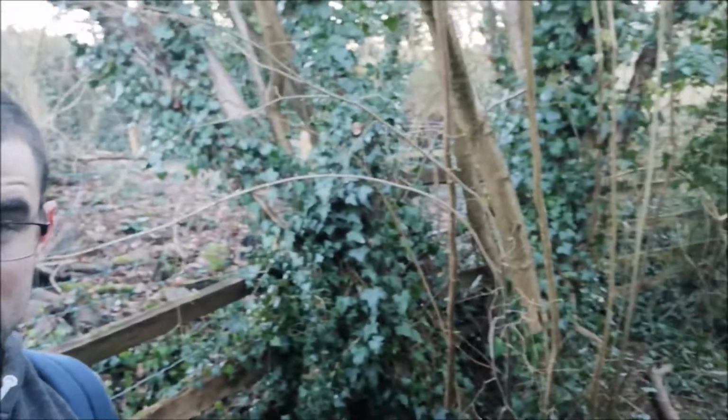I put the coordinates in, and I was using Google Maps, and it took me to the field next door, and there was loads of barbed wire fences, so I had to take about a 20-minute detour. I think I'm near ground zero, so I'm going to just start searching now and show you the cache.